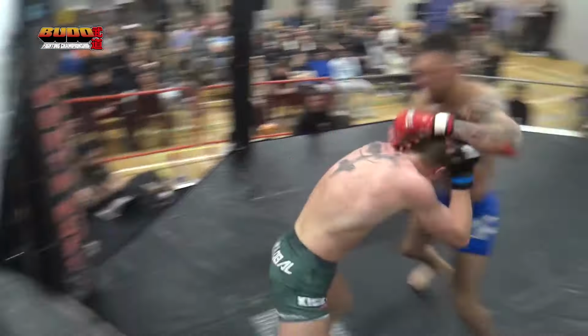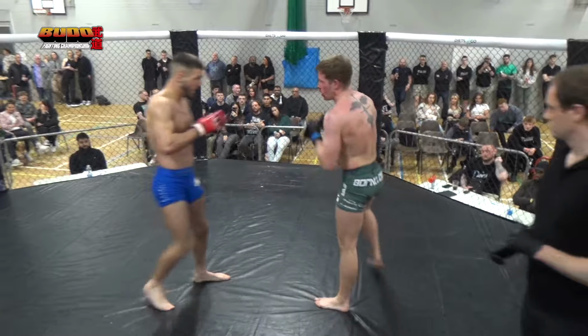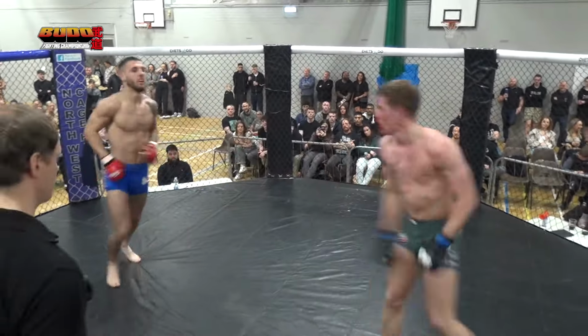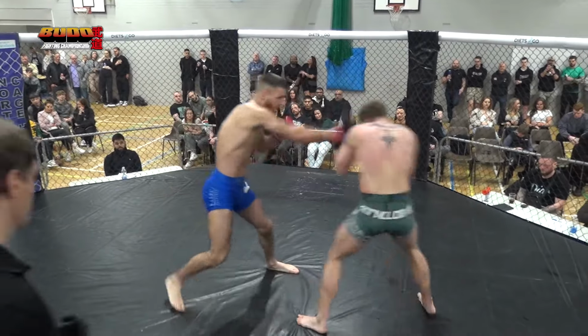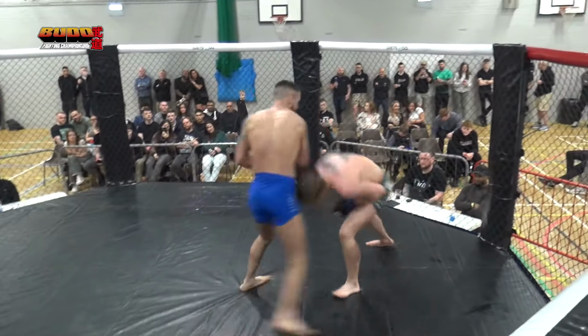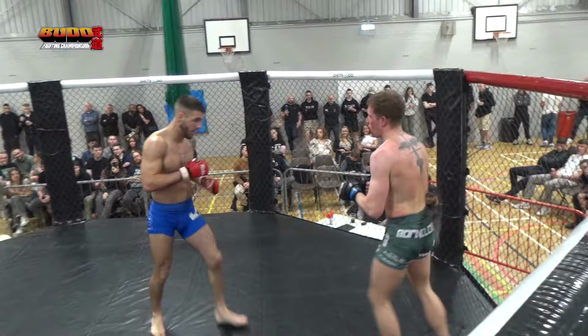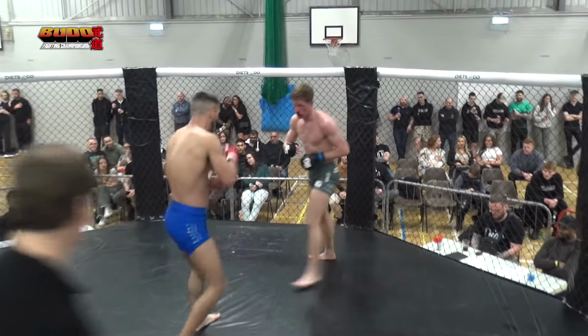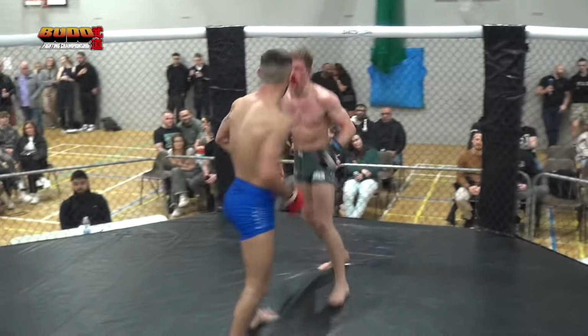It looks like Eagers is having a bit of fun in there. He looks like he's almost sparring. He's taking his time, eyes absolutely locked onto his opponent. A sharpshooter in there at the moment. Yeah, his accuracy has been on point. Just stamping the face of him.